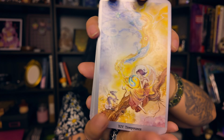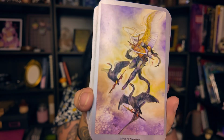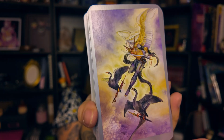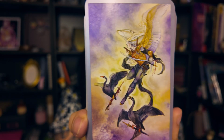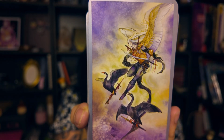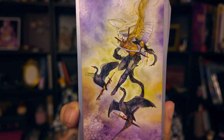Just look. I love how Stephanie doesn't make everything super apparent. Like most tarot cards, let's say it was the 5 of Wands. Here, let me see. This is the 5 of Swords. Most tarot cards would be like 5 of Swords, and they'd just be 5 swords on the actual card. But for this one, look how she beautifully incorporates the swords into the art, where it's subtle.